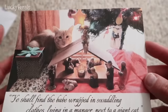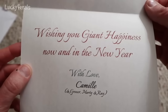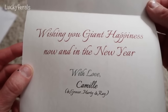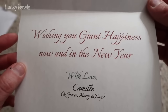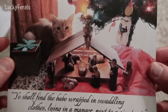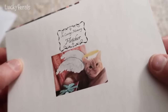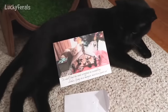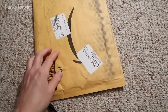That's such a great card. It says, "Wishing you giant happiness now and in the new year. With love, Camille and Grover, Marty and Ray." Well, thank you, Camille, Grover, Marty and Ray. That is a really funny card. It says, "In loving memory of Fletcher." Oh, Boo's gonna pose. Okay, let's move on to this envelope.